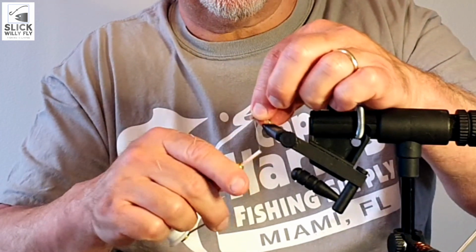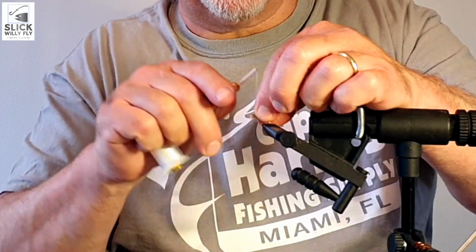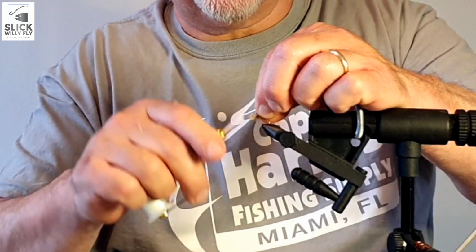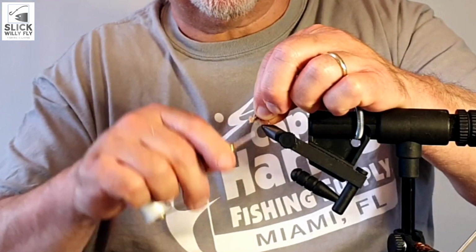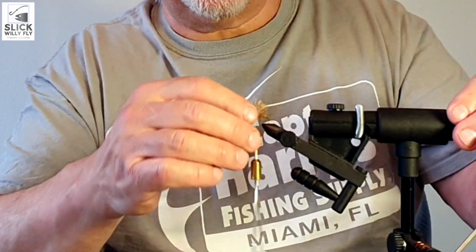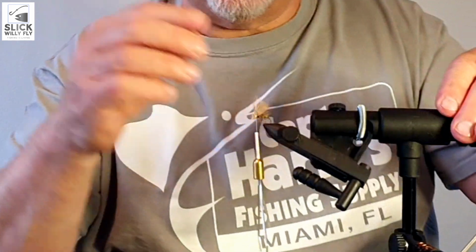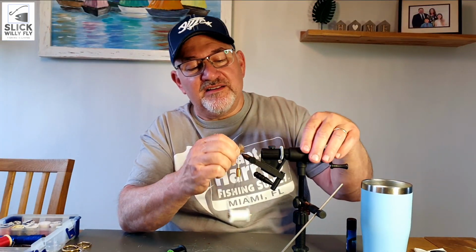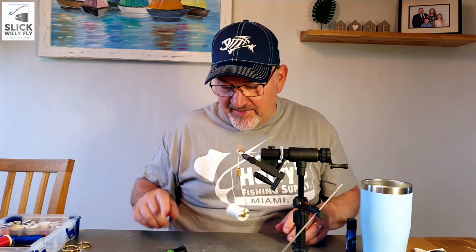Couple of turns, couple of wraps, and now you're going to pull tight. Never letting go of the wing. I'm going to pull that nice and tight. And there it is. Beautiful. Now what I need to do, since I switched to white thread, I don't really want white thread, so I need to find a marker. So I'm going to pause the video. I'll be right back. I don't have my markers handy right now, and I'm going to come back with a marker. All right, so welcome back.